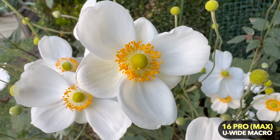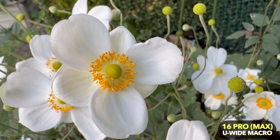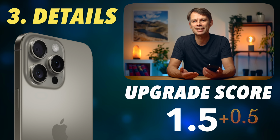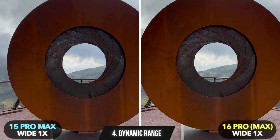But the hope remains that the new ultrawide sensor will bring more advantages in low light conditions. There are also no relevant differences in the details with the telephoto lens. Half a point for the slight improvements of the ultrawide lens. I can't see any improvements at all when it comes to dynamic range.